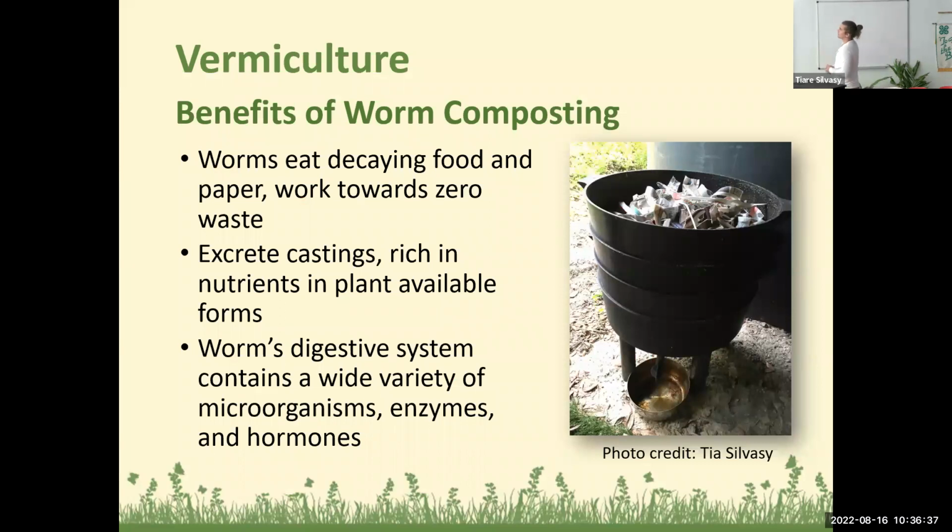So the benefits to worm composting as a homeowner. You're decaying your food waste, your scraps, instead of sending that to the landfill. It's actually faster than composting. You can do it indoors, it takes less space, something maybe you can consider. But what the worms are doing is they're excreting a casting, and that's rich in nutrients available in plant form, which is in the bags we gave you as well. That's a sample we make. But the biome or the gut system of the worm is what carries all the microorganisms. So as they're passing it through, it's coating the casting and leaving it there to feed the plant afterward.